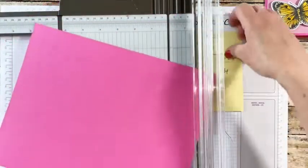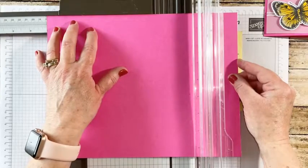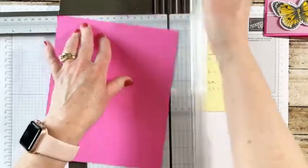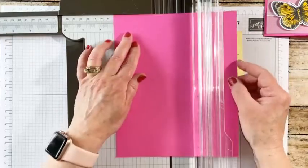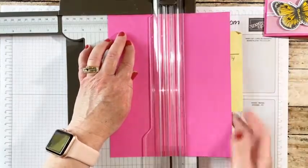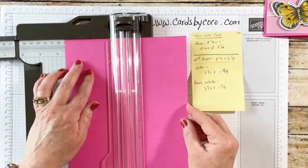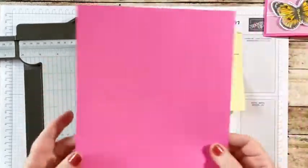We're going to flip this around and cut at 7 inches. So we're going to give this a cut. Just easy like that. We're going to turn it this way, and we're going to score at 3.5. Let me move it over here so you can see what I'm doing. At 3.5 here. And it's just that easy.